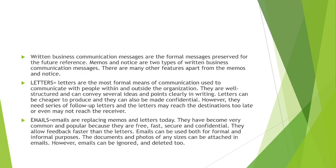However, they need a series of follow-up letters, and letters may reach their destinations too late or even may not reach the receivers. It means letters must be followed up all the time, and they may or may not reach the receiver, though it is a formal written communication message. So nowadays emails are replacing letters.